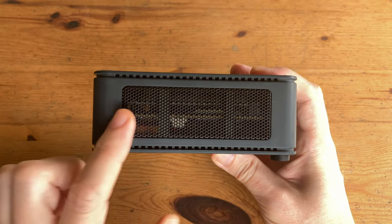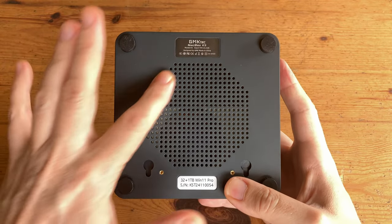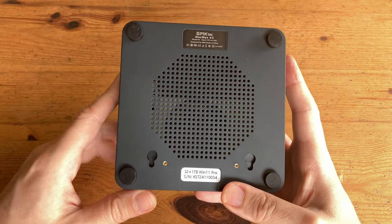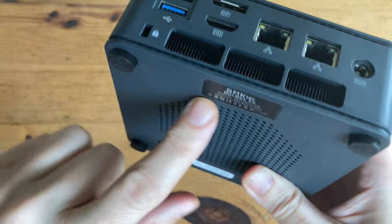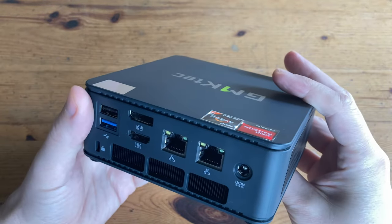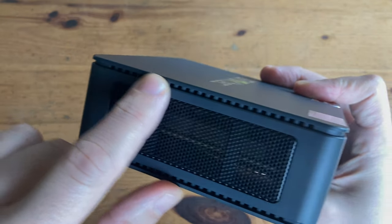On the left side, we have more holes for cooling, and there's some more on the bottom. There's the VESA mounting holes down here, and there are rubber feet in each corner, allowing the computer to get a good flow of air from underneath. And inside the top of the case, we have a fan, with ventilation holes on each side.